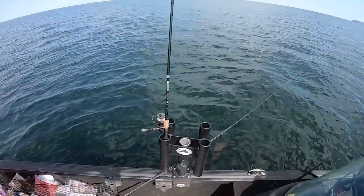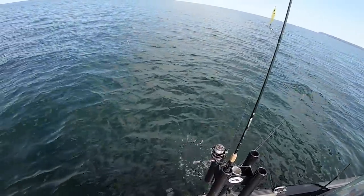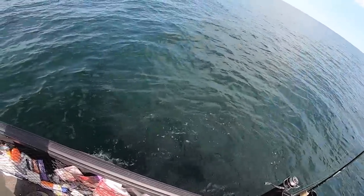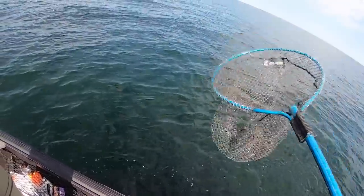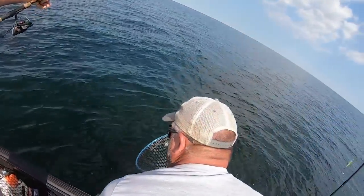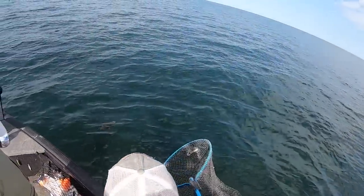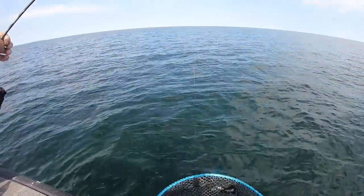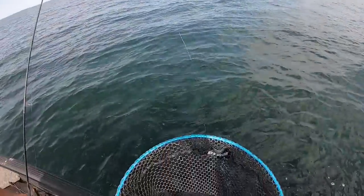There he is, guys. Can you net that real quick, Andy? I only got two hands here. My other GoPro died, so I'm trying to film it with this camera. And there he is. You can keep him right in the net. Oh, you got another line on it, looks like. That's just my drop shot. Got it? Yep. Thanks.